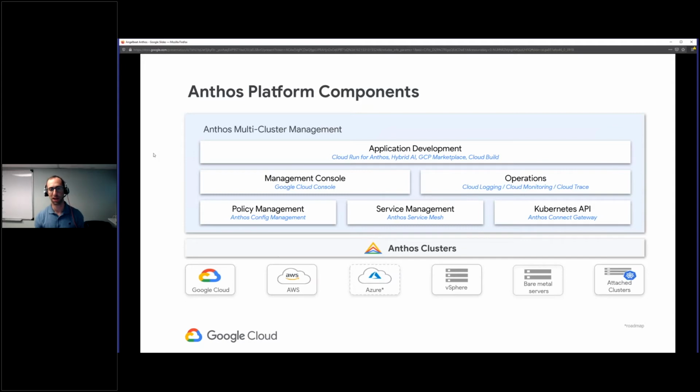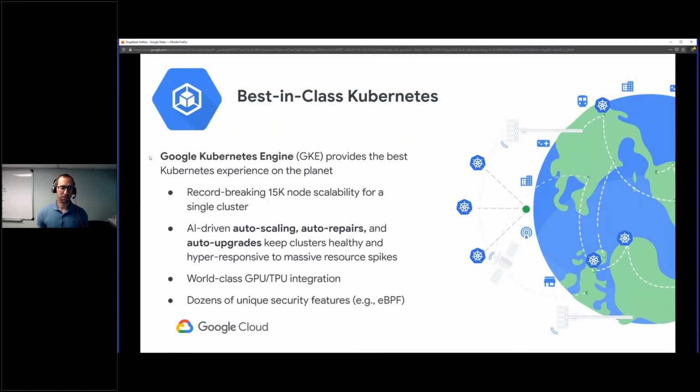And then there's operations and management. But then on top of that, there's application development. So CloudRun for Anthos, which is serverless and the ability to run serverless applications anywhere, not only in Google Cloud. The ability to leverage hybrid AI, where you can deploy your models into multiple environments. The GCP Marketplace and Cloud Build that I'll talk about. So let's dive into these different components, what they are, and why they matter.